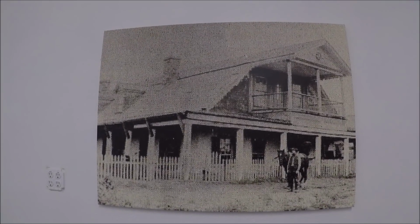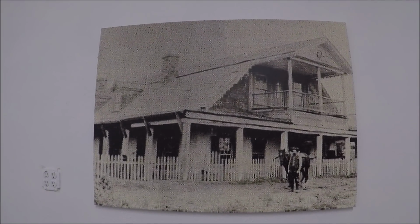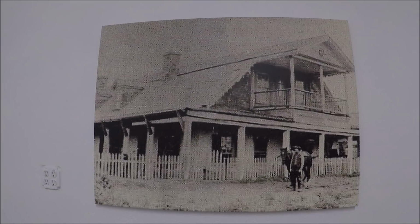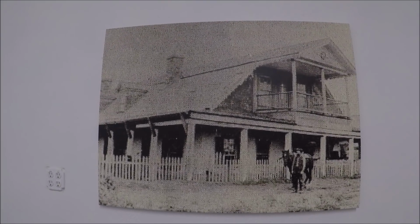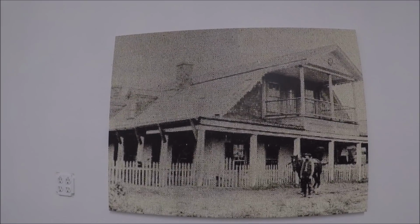Okay, this here is the Maxwell house. The dude that bought the fort, this is a home he lived in. He was one of the largest landowners around, and his son Peter is the one who turned on Billy the Kid and had him killed by Pat Garrett.